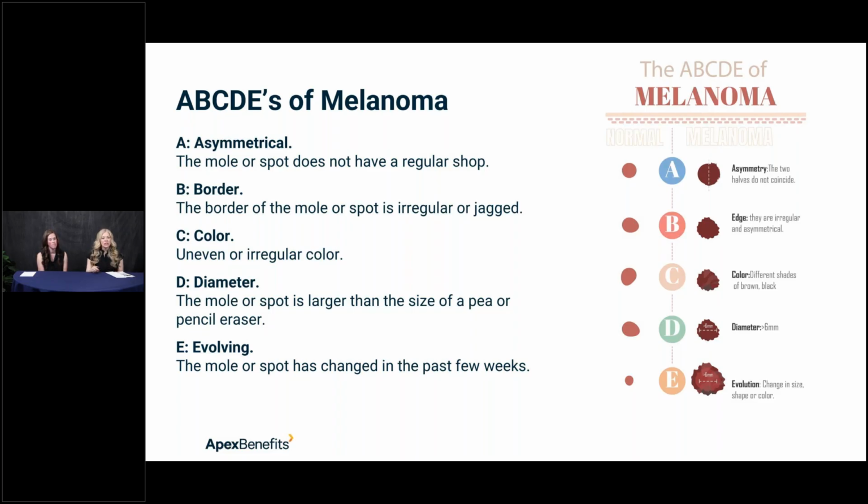And then E stands for evolving, and that's kind of just a general, again, that ugly duckling where maybe it's changing, or you've noticed that it doesn't look the same, or your partner or your kid pointed out that something is changing, because kids are very observant. Yes. So ABCDEs of melanoma, that is something that we preach to patients. And even if you're not established with the dermatologist and it's a primary care conversation, I make sure that everybody understands that acronym.